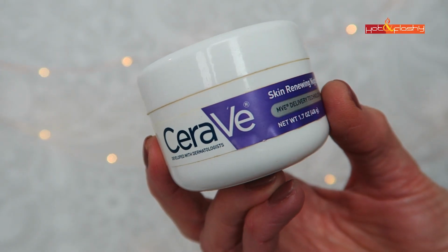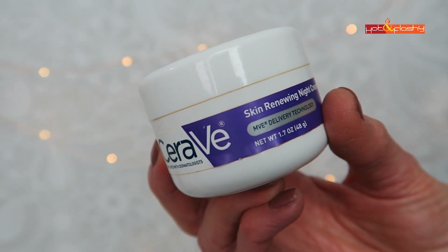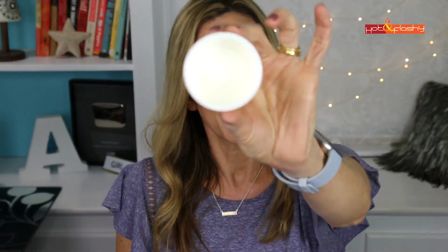This is the Skin Renewing Night Cream. This one costs about $19. It's got these ceramides. It also has hyaluronic acid, niacinamide, and it's fragrance-free, as is this. This one has shea butter and other heavy-duty occlusives and emollients in it, so it's a really great, really thick night cream. I almost used this one up completely, and I'm gonna have to run out and get another one because this is one of my new favorite things in my skincare routine.